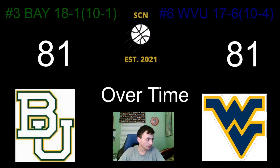Baylor bringing the ball up. Pass it inwards. Baylor shoots right open 3, but there is a foul. Foul on Miles McBride. Reaching foul. 4:02 left.